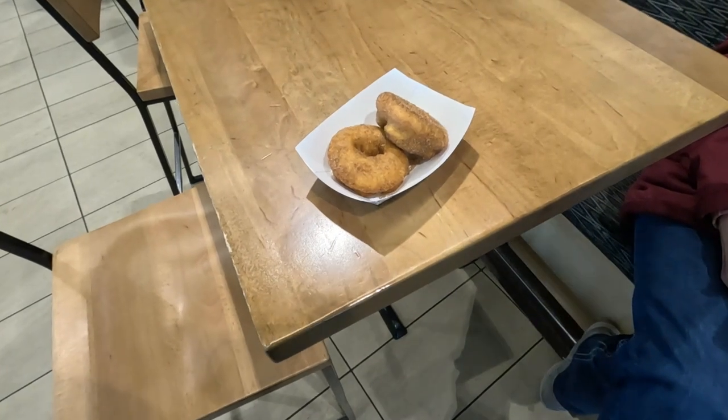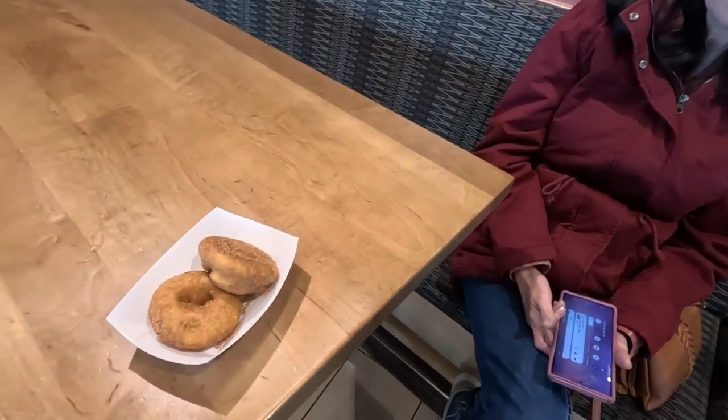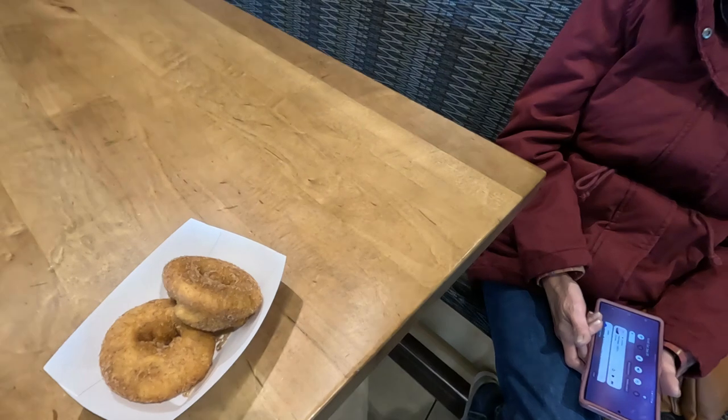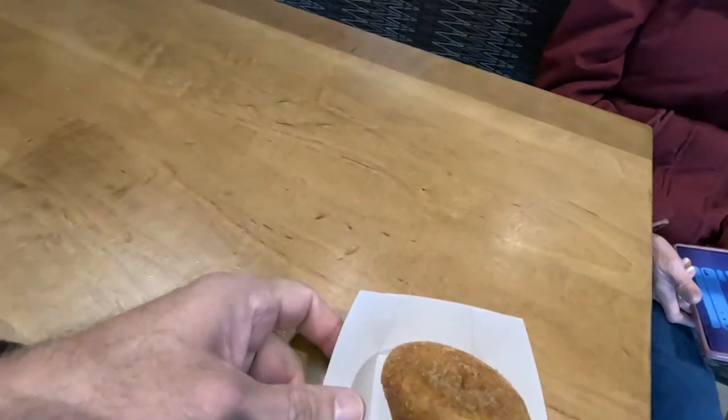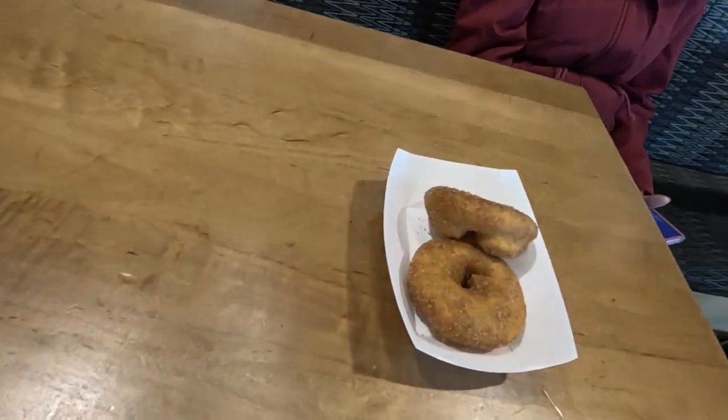Okay, got my donuts. And there's the... Those are his donuts, not mine. Yep, they're mine. Not touching these donuts. Got to do it. If you do the incline and come up Pikes Peak, you got to get a donut. So I got a donut. Okay, ate my donuts. They were okay. First they were the cinnamon sugar donuts. They were okay. You can see where I ate them.